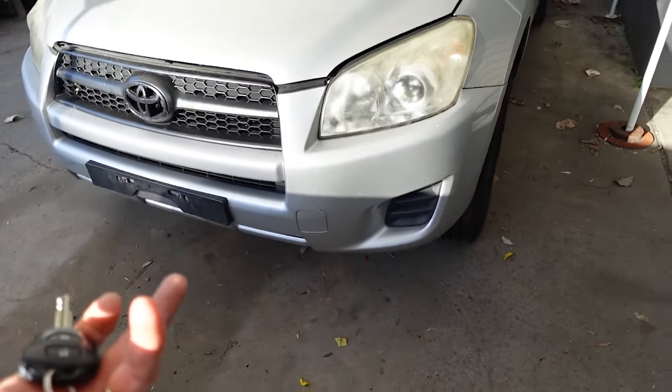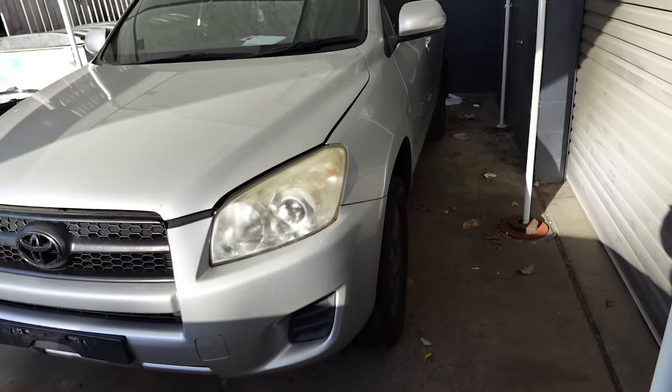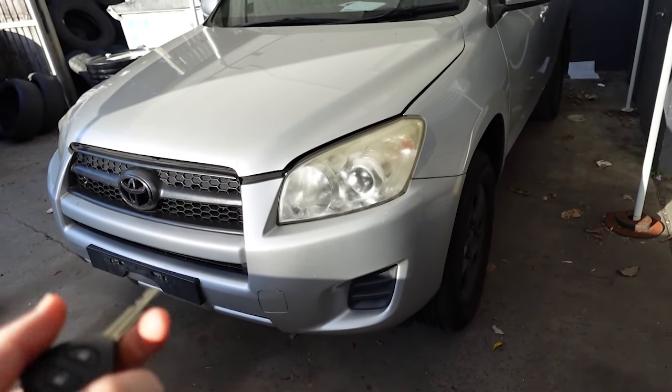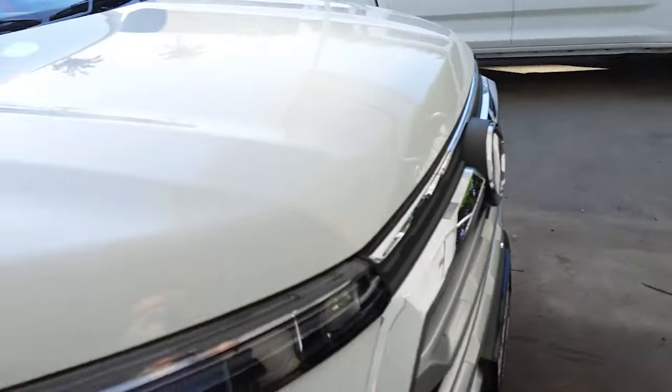But as you know, not all engine swaps go well. Hopefully this one does, and this will be a sell 100%. I think I can make a few $1,000 on this, but time will tell.